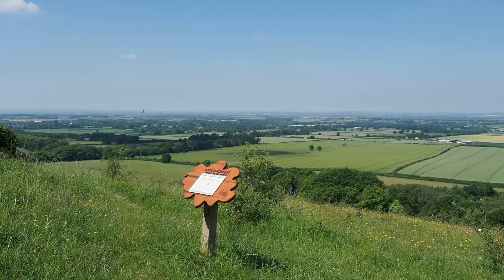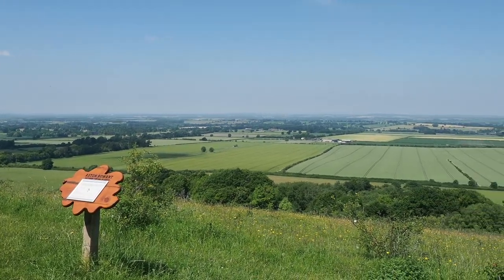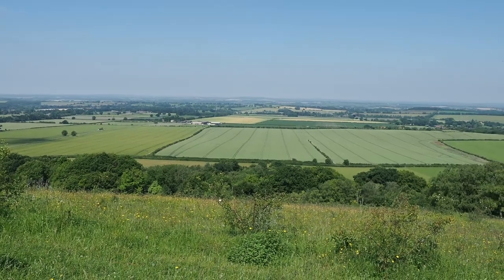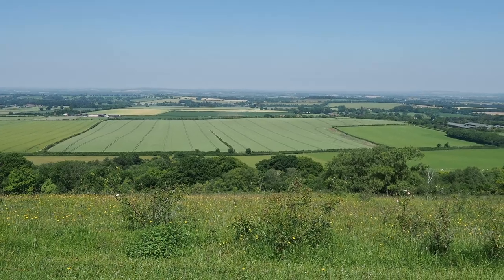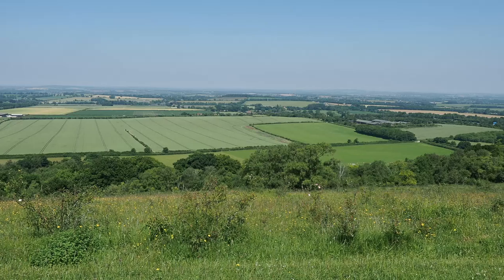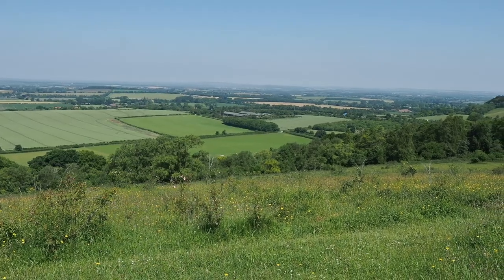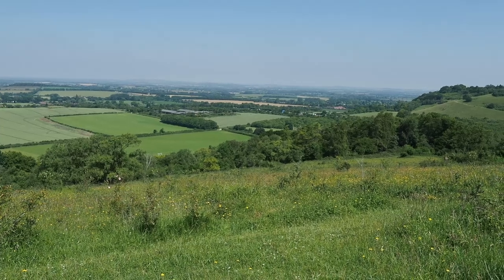Just sat down to have a little break. And this is our view. A typical English countryside view. You can hear the M40 motorway. That's just coming into view now. Oh, I don't think you can see too. Oh, you can see a little bit of it there.